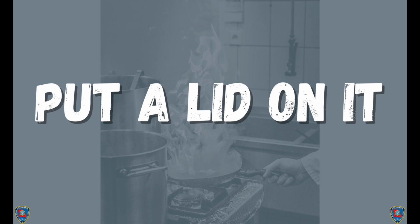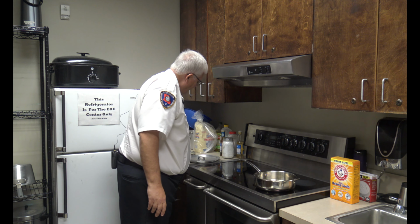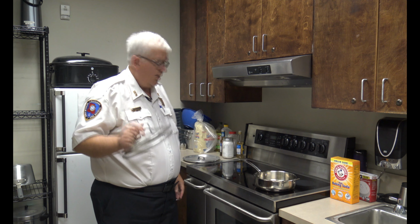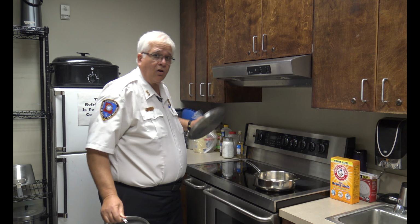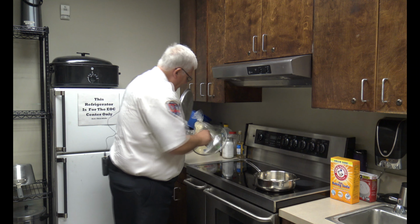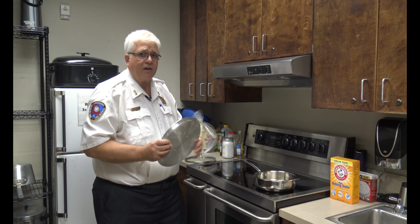The recommended way to extinguish this fire is to smother it by simply putting the lid over it, to take away the oxygen. So anytime you're working, always have the lid available. We actually recommend a larger lid than the pan itself. However, either will work, but for demonstration purposes, I'm going to use a larger lid.